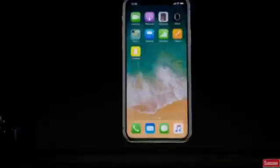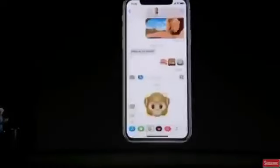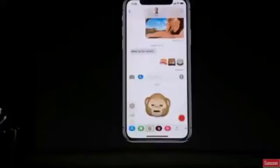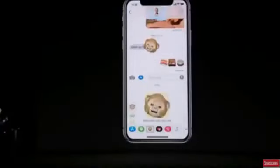Now, of course, many of us like to communicate with emoji. And with Animoji, we can now breathe our own personality into our favorites. It's available as an app right inside of Messages, so I can just go right in here, and it immediately starts tracking me. So I can make whatever expression I want, and just pick that up and use it as a sticker, drop it on my message like that.